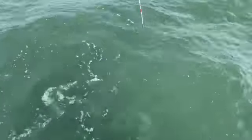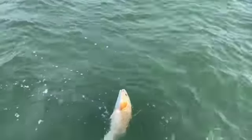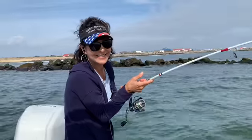That's a perfect eating size right there. We were in that current and getting nothing but red. We moved over to try to get out of the current so we can get some trout. But it's still fun, huh? Yes. As long as they're not too big and bulls.